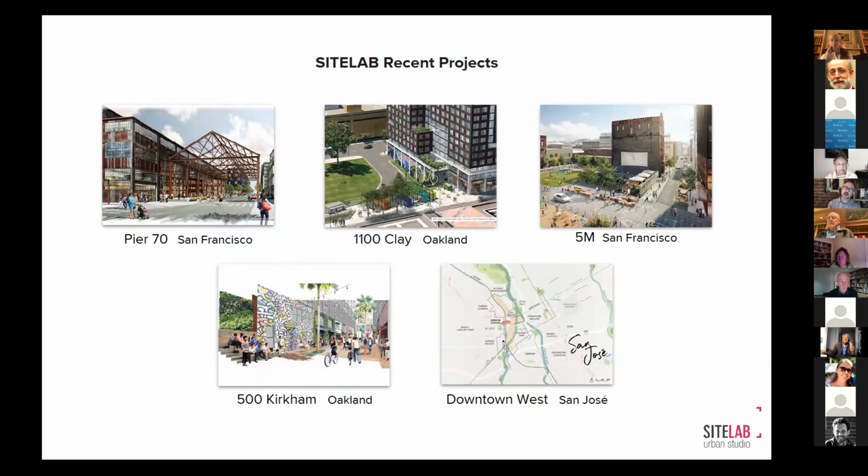So how do you do that in a sensitive manner? Pier 70 in San Francisco, they've come up with design guidelines there. Also 5M in San Francisco, approved 500 Kirkham, Patrick Henry's project. And San Jose, they also do stuff up in Napa and Sonoma. They're about sense of place.